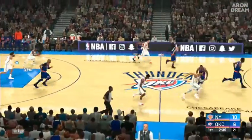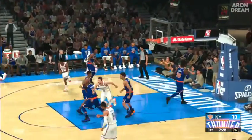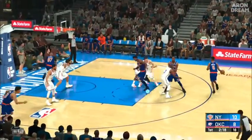And it's Oklahoma City the other way. Just under 3.5 minutes gone here in the first quarter. Gilgeous-Alexander, good. Unselfish play of Chris Paul there. Has a knack for knowing when to get his guys when they're wide open. For New York, they've gone 4 for 9 from the field to start this game off.